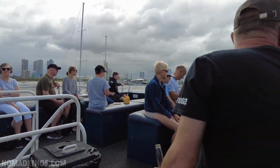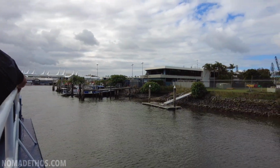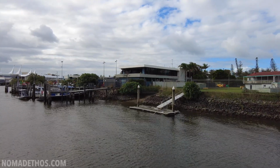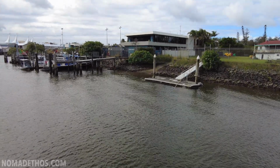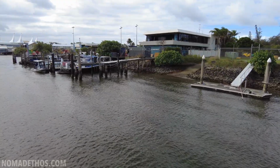This is the new police boat up ahead of us here to the right. This is $2 million worth of boat sitting at the jetty here. Now that little boat will do over 50 knots and travel in under half a metre of water. So what that basically means is that if they're chasing you, give up. You're not going to get away, they're going to catch you.